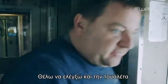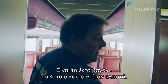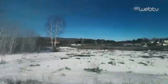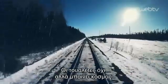Just want to check the bathroom. The toilets are frozen, so I don't know if they're going to flush. Check out in here. This would be coach 6, and we had 4, 5, and 6 locked. This one feels quite warm. The coaches are warm. I don't know if the bathrooms are going to work, but we should be able to let some people in. Perfect.